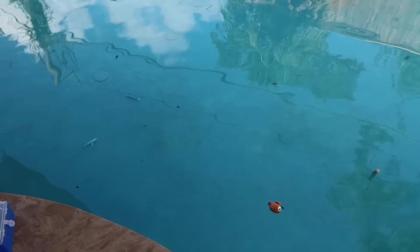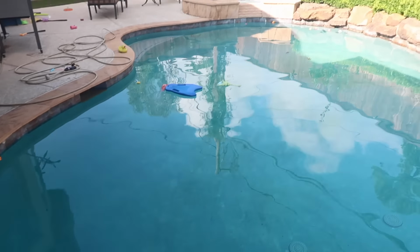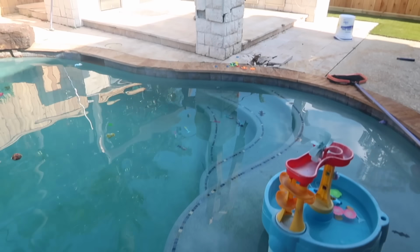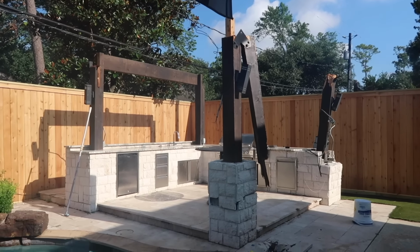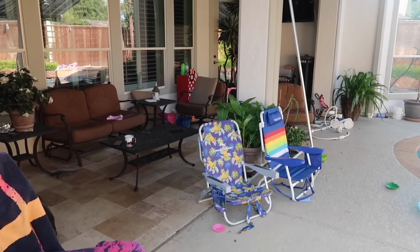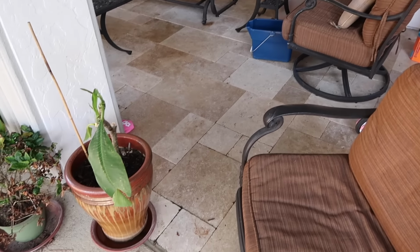But getting started on today's video, this is where we're at today. The pool looks a lot better, and I also have a cool little tool that I'm going to show y'all that's going to help me clean the pool today. I won't be cleaning up this outdoor kitchen area. I'm gonna wait for professionals to come out and do that. But what I am gonna be cleaning up is this whole patio area.